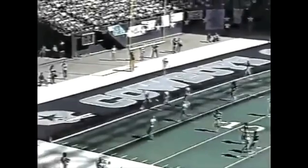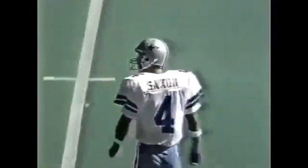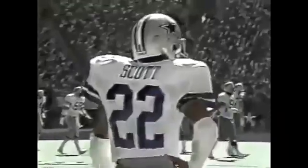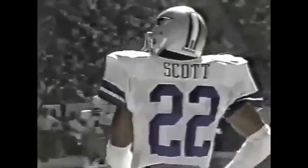And here's the kick. Ooh, good kick. Left. He'll stay away from it. Oh, they got a break there. They got a break there. Victor Scott was down to try and down the ball inside the 5, but when it hit, it did a direct left third. We'll be back in just a moment.